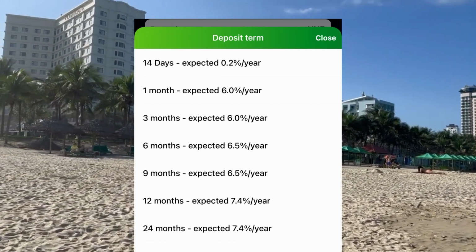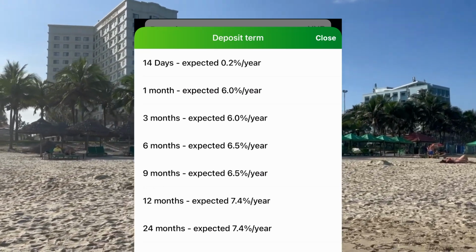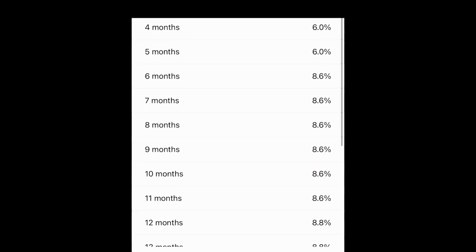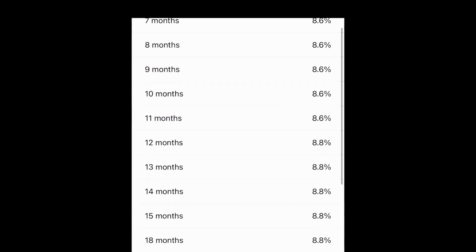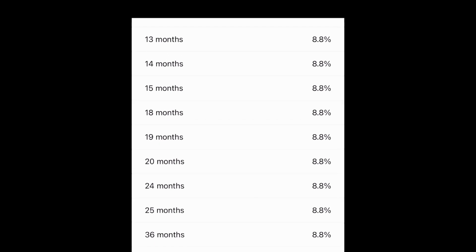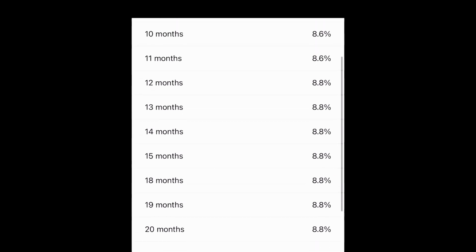All right, now let's take a look at the interest rate at the Techcom Bank that I have, okay? So you will see right there, from 1 month to 5 months I get 6%, but from 6 months to 11 months I get 8.6%, and 12 months to 36 months I get 8.8%, and this interest rate updates monthly. So this is the interest rate at the Techcom Bank here for the month of February.